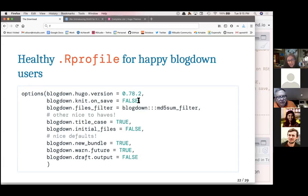You don't want it to knit on save. You'd like to do the knitting yourself. And especially now that the knit button works, you can click knit to knit. That makes life a lot easier. Setting that blogdown doesn't use timestamps to figure out when to knit, it instead uses file hashes.